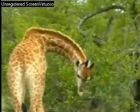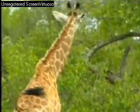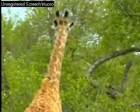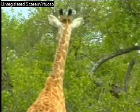At the moment I don't want to move too much, because if we move now we're going to interfere with what these giraffe are doing. We're going to make them move away or change the scenario. So we're just going to sit tight a little bit, and then if we get the opportunity we're going to get closer to those wild dogs.